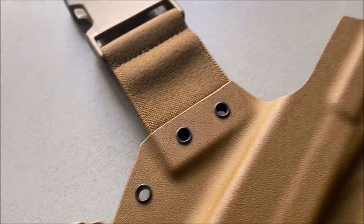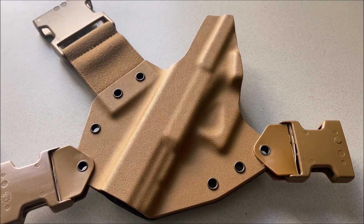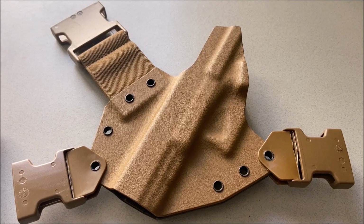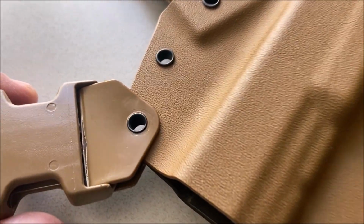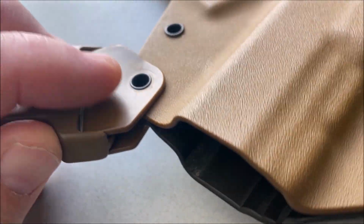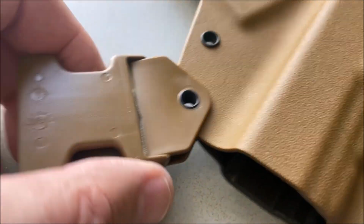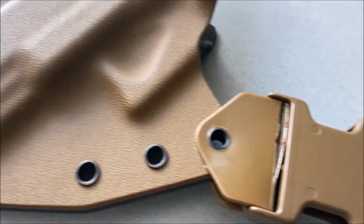So I sent an email to Gunfighters Inc. They replied and said, call the shop on Monday, we'll get this thing back and we'll fix it for you. I just spoke to a guy with their shop in Idaho, and he said, yep, we did have one batch that had bad clips. We've had several guys who go to get the holster to use it, and they find that it's cracked on the back here.